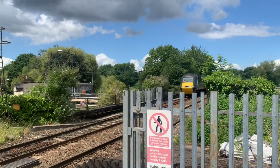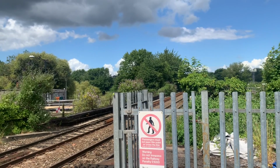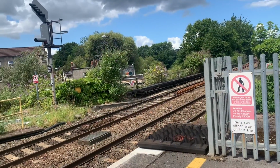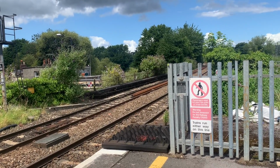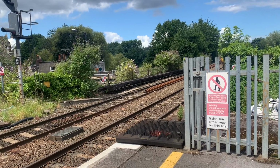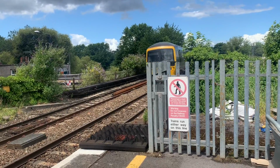Passing through there is 43.170 and 43.092 on a Great Western Railway service from Penzance to Cardiff Central. Passing through now is a Great Western Railway service from Great Malvern to Warminster. And it is 165137.